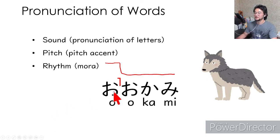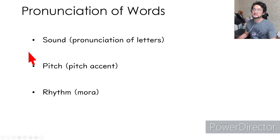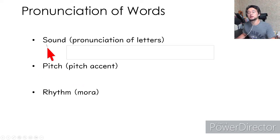Once again, okami, okami. When you understand the 3, sound, pitch, and rhythm, it will be easier to catch and understand the sound of Japanese words.